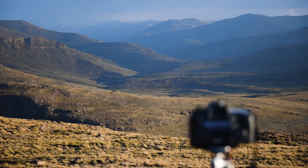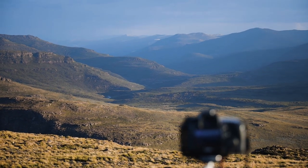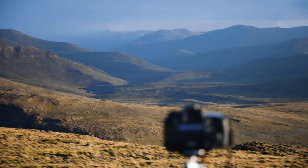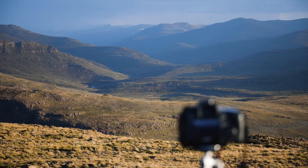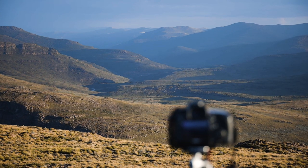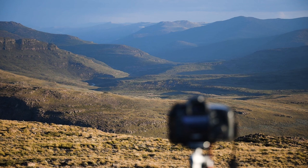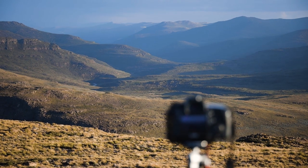We've stopped off to shoot the hills of Lesotho. There's absolutely stunning side light at the moment, and this is 90 degrees to the sun. So it's an important thing to have a polarizer in your arsenal, particularly if you're shooting distant images, because they really cut through the haze. And you'll be able to compare this video to the shot that I show you in a second.